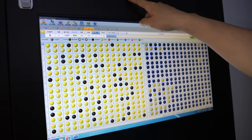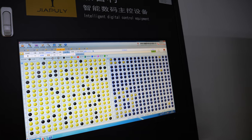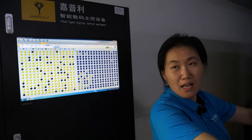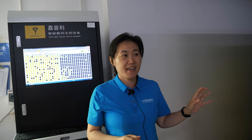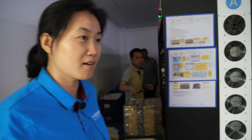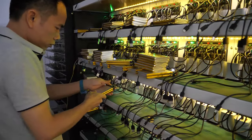What is this? This is intelligent digital control equipment. With this machine, we can control all the testing machines. From here, we can see if all the machines are running, and if there is any defective unit, it comes out. Nice. What's he doing there? He's also connecting them? Yes, so far they are connecting the batteries.